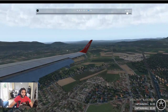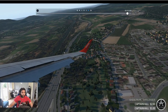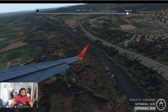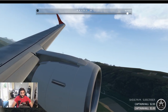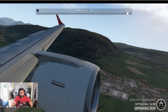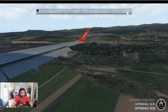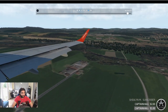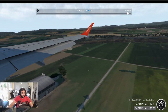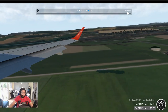I'll definitely try this approach once again. And I'll get over the highway again. And there's a mountain actually right next to us there. Look at that beauty, guys. This is beautiful. Gorgeous view. There's a house and everything here, I think. Yep. Look at that. Look at that.